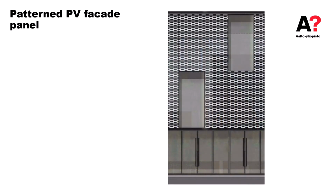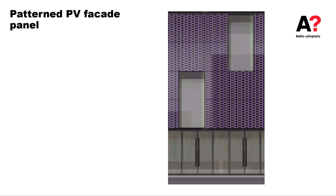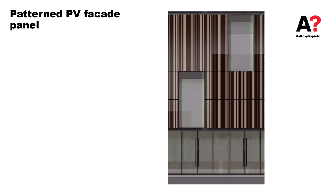And also we can allow the architects to really integrate the pattern design and cell together.